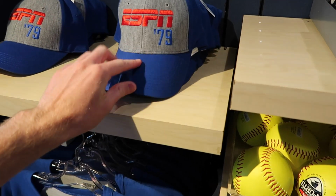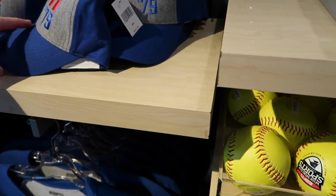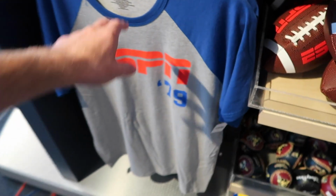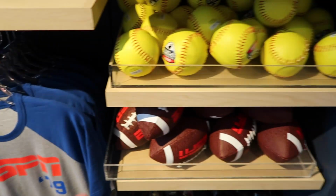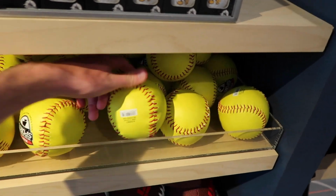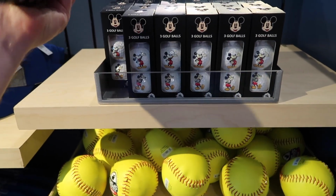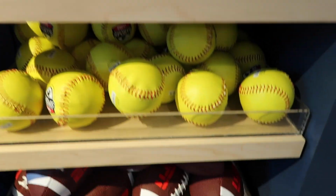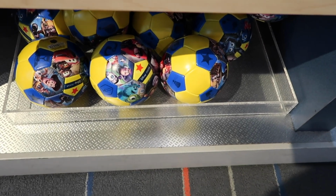They've got these cool ESPN hats here. Too bad they don't have the ESPN Sports Zone anymore. Those hats are $29.99. Down here they have an ESPN 79 shirt, $36.99. And they have different balls. They have a softball here. I'm not really sure about the price, but they also have some golf balls, which are $12.99. They have footballs, baseballs, and Pixar soccer balls.